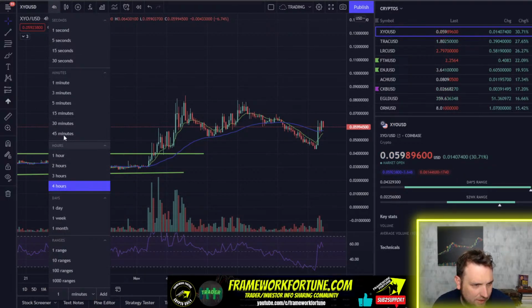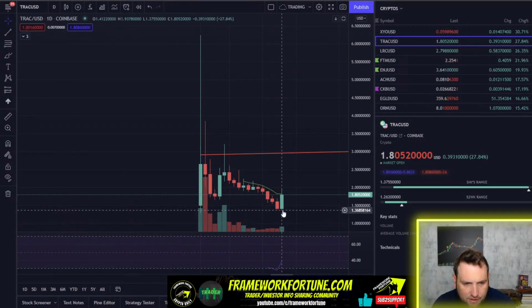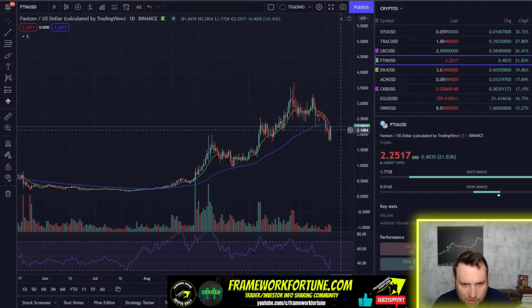Let's go back into the daily chart here. XYO bouncing off the 50-day. TRAC bouncing off those all-time lows. Loopring starting to come back up some. If it can re-break $3, Loopring could run again. Let's put Loopring on watch. FTM, nothing really there. Just a little bounce from that sell-off.